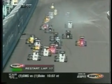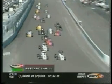Here we go. The green flag comes out. We are back to racing. The cars drive through the oil dry that was put down there at the scene of Hendrick's crash. And now, once again, a challenge for the lead.